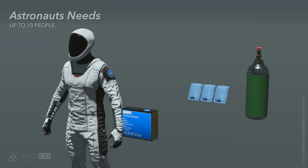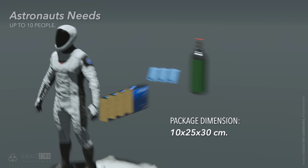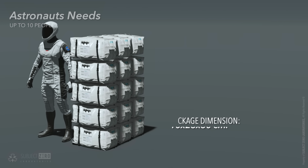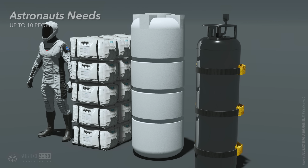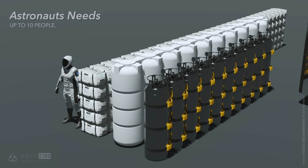Packets are arranged into boxes containing around 10 kilocalories, or about 4 days' worth of food. Assuming a package dimension of 10 by 30 by 25 centimeters and multiplying by the number of days for 8 months, we get 60 boxes. Water and beverages sum up to 720 liters and oxygen to 273 kilograms. Multiply that by 10 and the storage challenge is evident.